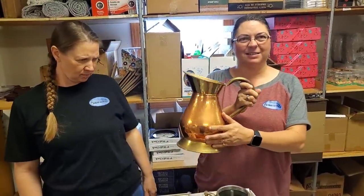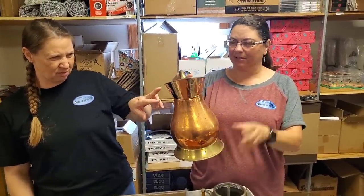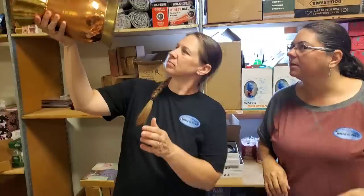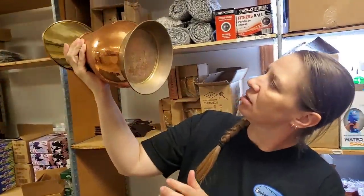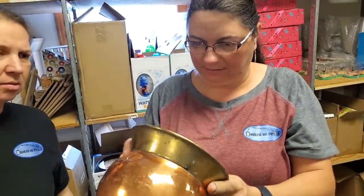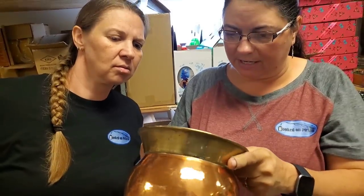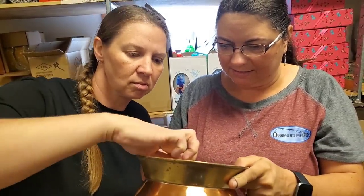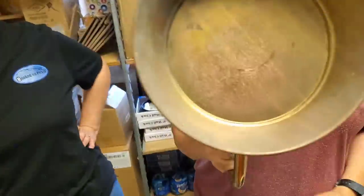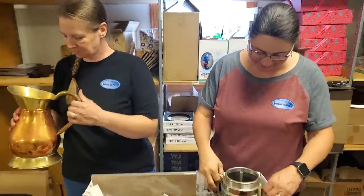All right, then we have a big watering can type thing. Is this bronze? Could be copper. It looks like brass and copper. Anything on the bottom? Sometimes they have something on the bottom. It says handmade in India? I can't read it. No, in England, ENG. Can you show the camera? Handmade in ENG, probably England.